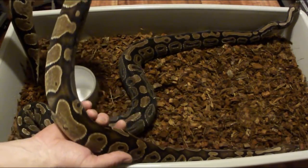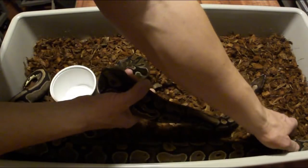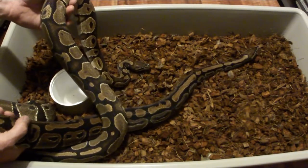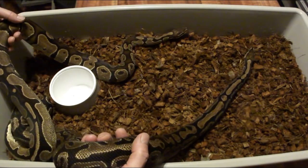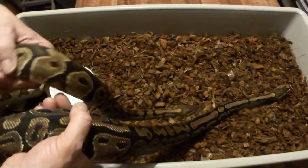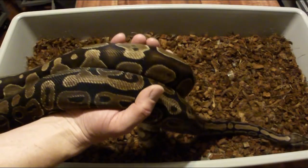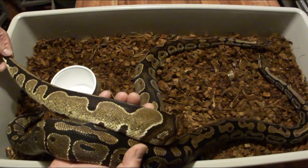A lot of times they'll fool you too. Back when all the morphs were really, really expensive, and everyone was looking for something new, and paying top dollar for anything that was slightly different, a snake like this could fool you. You could buy into it thinking you're buying into a project, and it's basically just a normal.